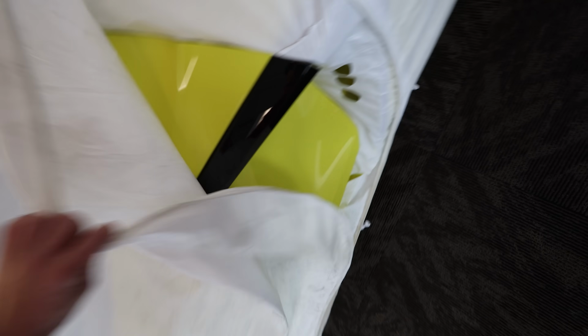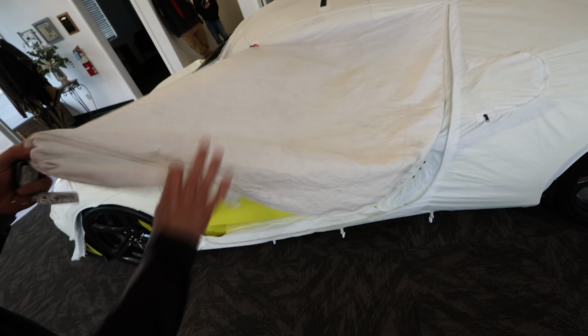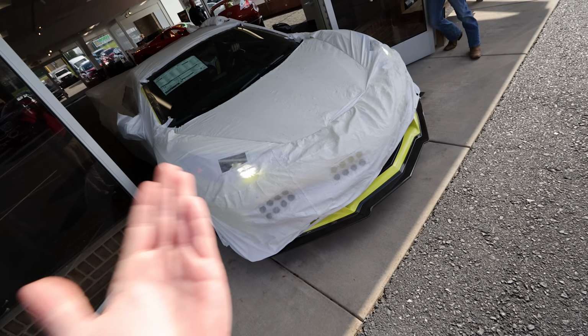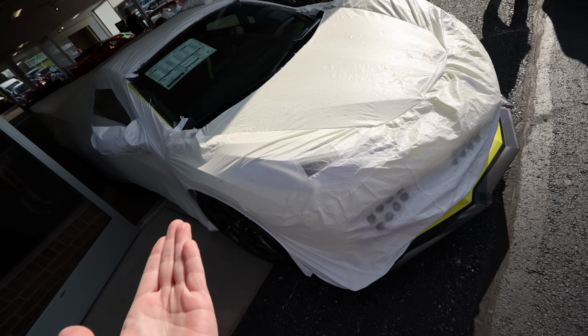Oh yes, oh my gosh, that color is amazing. I knew it was cool. How do you get in here though? Okay. Knows all the tricks of the trade. Look at that. It's always so exciting to take delivery of a brand new car and have it be wrapped up like this. It almost feels like Christmas morning.